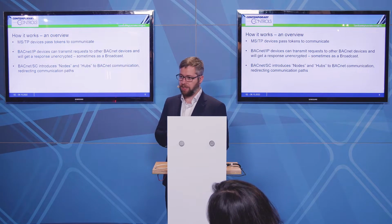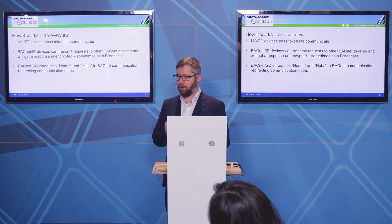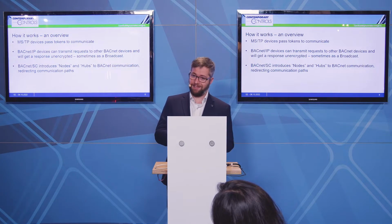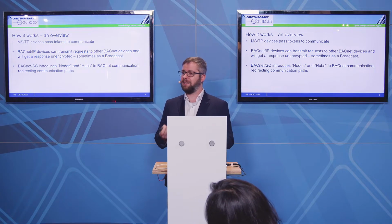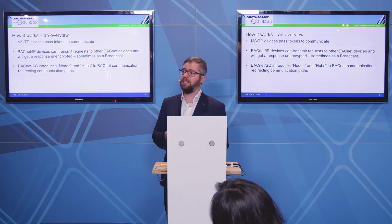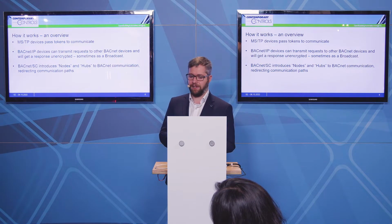How it's actually working: let's remember, MSTP is using tokens. It's just throwing out there an introduction, may I talk, it gets the token back and sends out the message. So it's basically just a back and forth between the clients on an MSTP network. BACnet IP is shouting out. Nobody really cares, nobody really manages anything, and the UDP message at some point reaches its final goal.